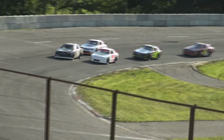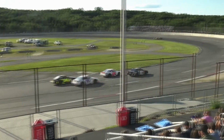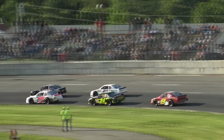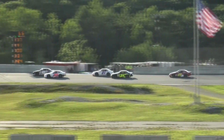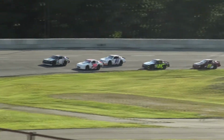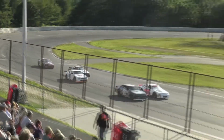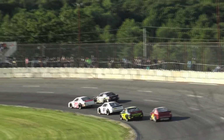Here comes that battle for second one more time out of turn 4. Still Nicole Benacasa with that lead, a little bit of extra space that time. See if she can get some momentum coming out of 2 and get that car down in line. But Taylor Lane is doing a great job not letting her get around and keeping that 70 car glued to the bottom of the track. They race to the line again, and that time it's Taylor Lane in second place.